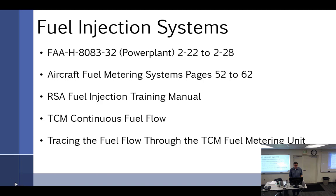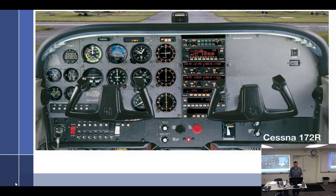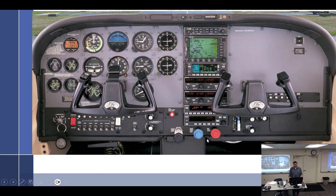Does this work? All right, here is a picture of the inside of an airplane. This is also a picture of the inside of an airplane. What is the difference between this one and this one? There's no blue knob in this one. There you go. This one has a constant speed prop. That one does not.